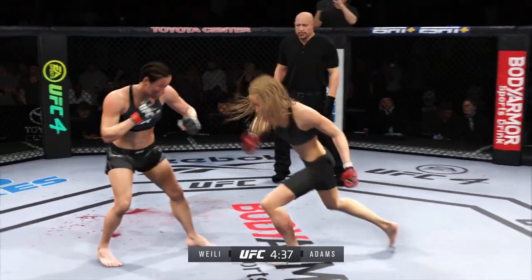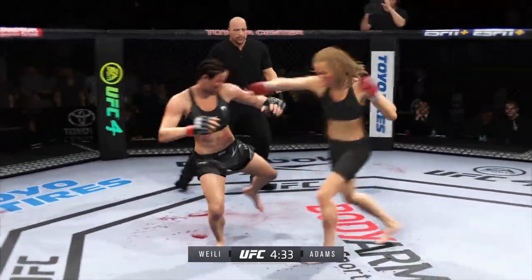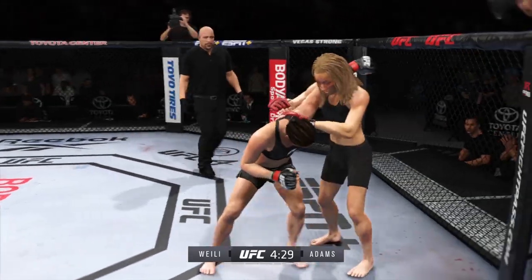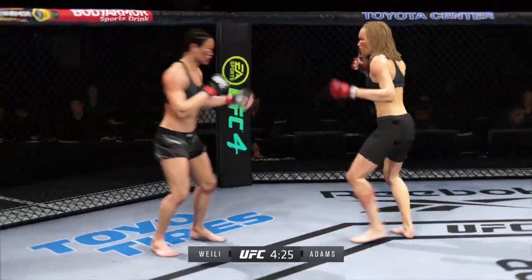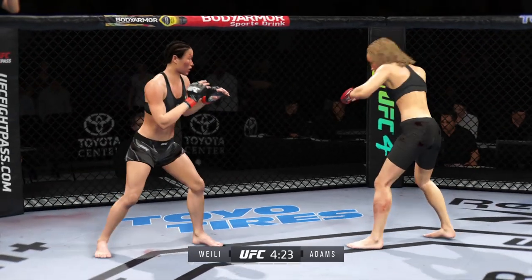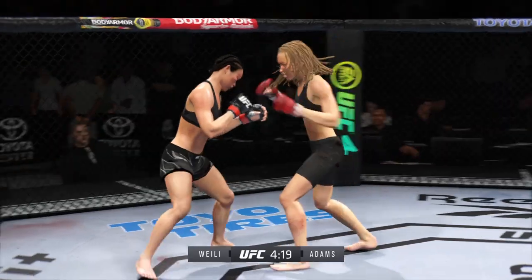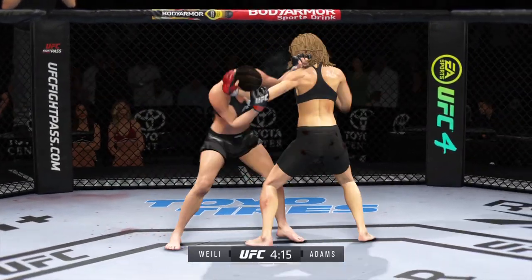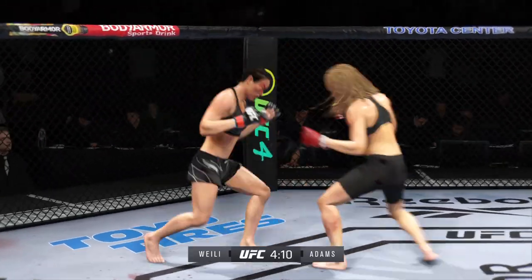Zhang gets caught with that punch. You don't know when that leg kick's coming. Takedown defense holds up. Oh! Superman punch lands! Big kick lands. Man, her striking looks clean tonight. Timing on point. Her timing's on point. Her accuracy's on point. She's very busy. She's in a good flow.